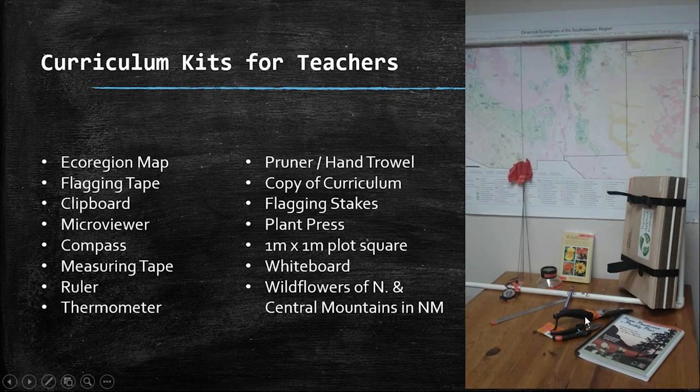Our own curriculum will be in each box. This is the red box, so it has a red tape across it, and everything has a red mark to it. An ecoregions map will be in each box, as well as a whiteboard, which is not shown here, for you to be able to basically have a chalkboard outside. Then, of course, what I'm forgetting is the big quadrat plot square that actually folds down. It's about the size of a regular sized umbrella. And those are available for checkout to help you with this curriculum.